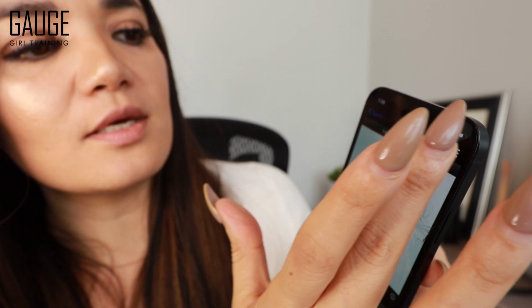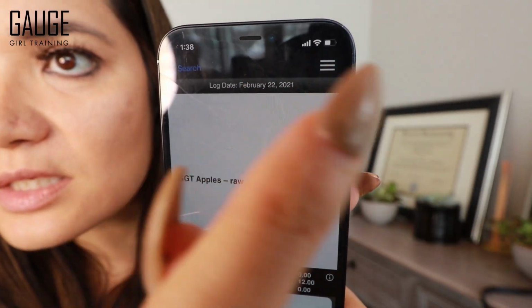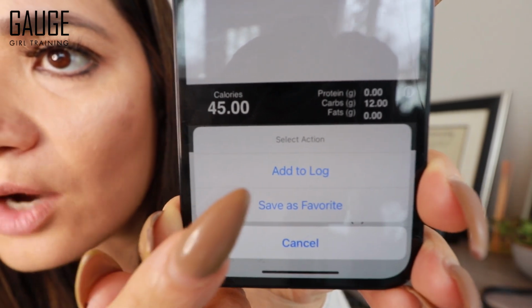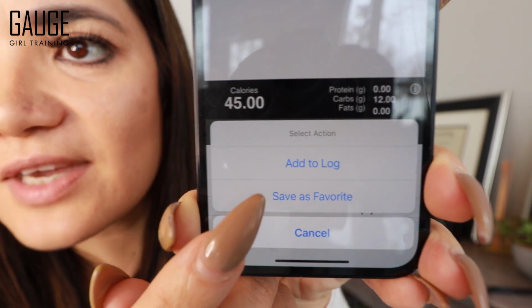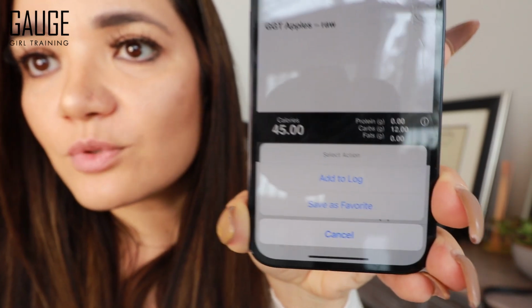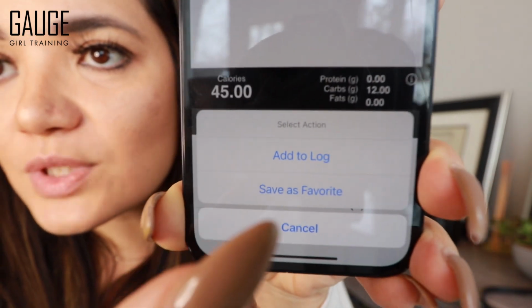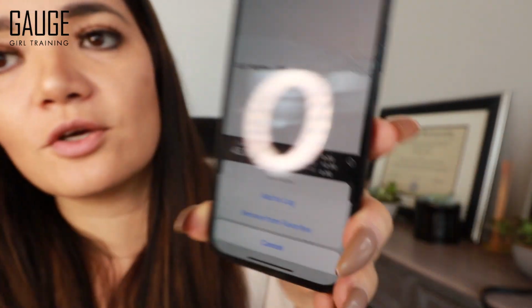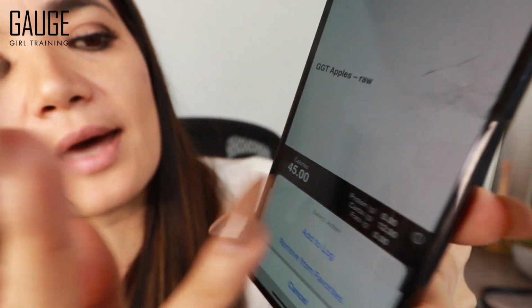Now, if I'm going to add this, I go to the 3 dots up here in the upper right-hand corner, and you can see I can add to log, which I want to do, but I'm going to save it as a favorite. If you're using foods over and over again, please make sure you save them as a favorite. So first, I'm going to save that as a favorite, then go back and add to log.